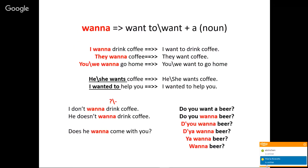Do you have any questions on wanna? Yeah, the students can see the slides, my examples. Maybe the only thing I wanted to ask you is how do you pronounce wanted in the past? I wanted to help you, for example. We'll just say wanna. But you don't say wanna, you say wanted. So you skip the t, or actually you as if swallow it. So you swallow the t, and there is as if no t.